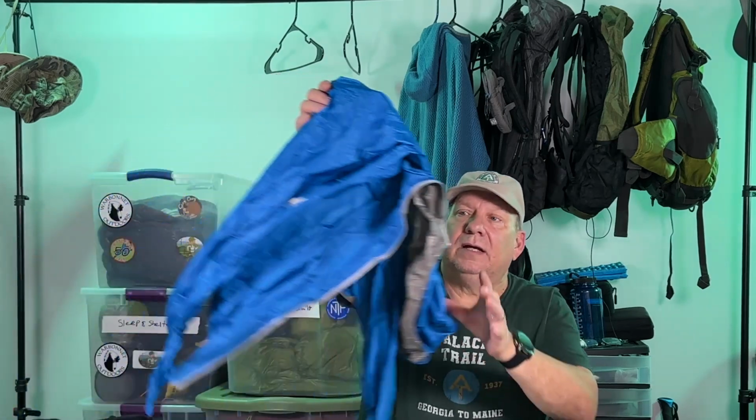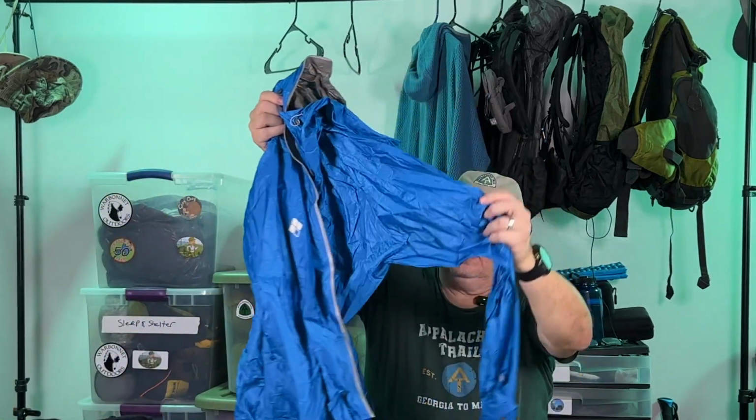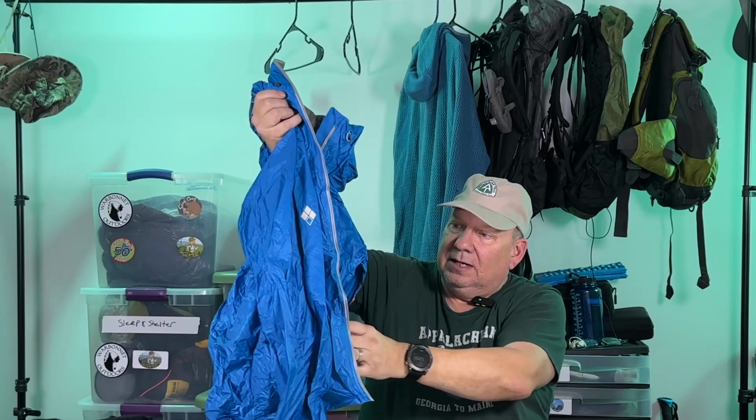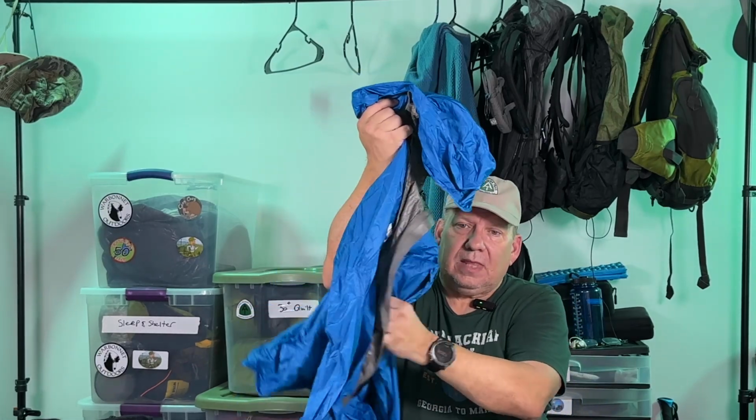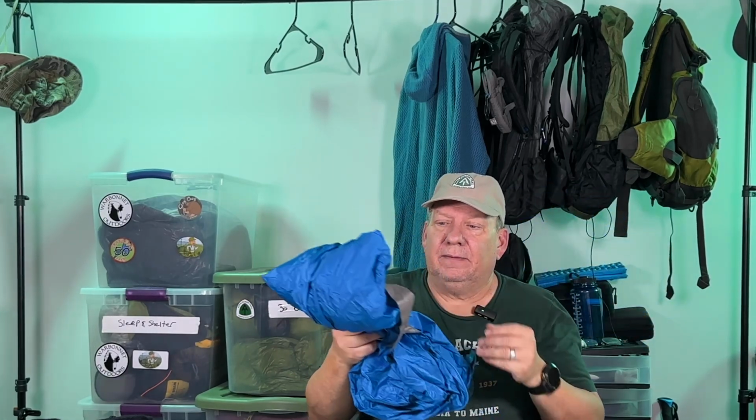Now, when it comes to rain gear, I'm going to be using the Montbell Versalite jacket. This is a great jacket. It's got pit zips. It's very breathable, and the hood works really well going over my hat. Packs down pretty small, and super light. So I've used it a few times. I haven't had to use it in heavy rain because I just haven't been out in heavy rain recently. But that's what I'm going to be using there.